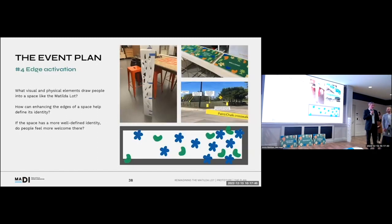And the fourth element was this concept of edge activation. One of the things we heard from our surveys and talking with people is that, like Harrison alluded to, sometimes people are in the park and when other people come there, they don't really know if they belong there. It's not really that inviting. So we wanted to see if we could come up with some visual and physical elements that would actually draw people to the space, because at that intersection of Matilda and Ravendale, there's some ballers and it's not really that inviting. So we wanted to really try to see if we could enhance the edges of that entrance area to just give a little more well-defined identity and encourage people to come to the site. So down here, we created a crosswalk, which we'll see in a second, and then also we made these things in bollards, and so these go over those wood bollards that are there.